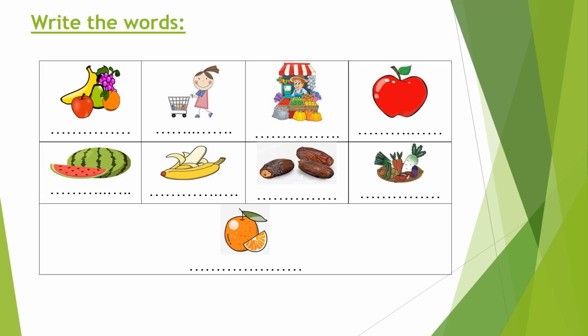Here we have to write the words. What do you think about the first picture? What are these? They are, yes, great, fruits. The next one, what is she doing? She is shopping. What do you think about the next one? What is this place? It's called a market.